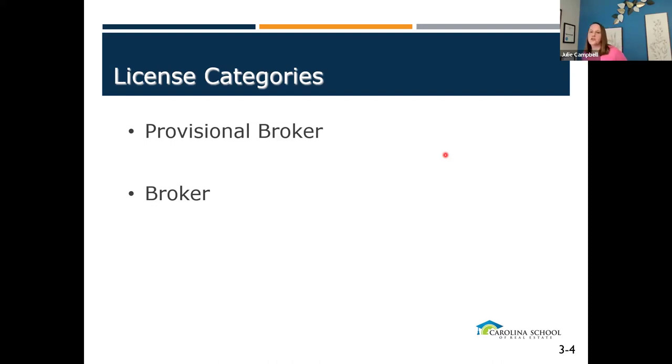Brokers may choose to affiliate with a firm. They may choose to go on their own. We're going to talk more about that when we get into license law and commission rule. Once you're a broker and you get some experience under your belt, at some point in your career, you may want to become the BIC. The BIC is another license category. We're going to talk more about the BIC, what those requirements are, when we get to our license law and commission rule.